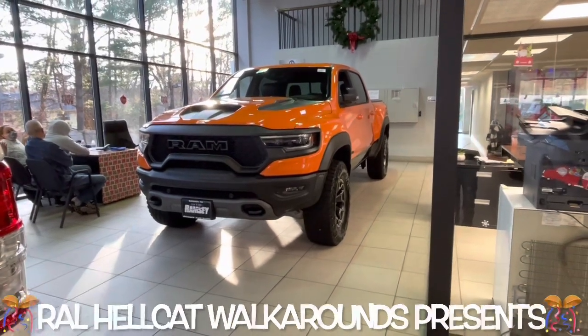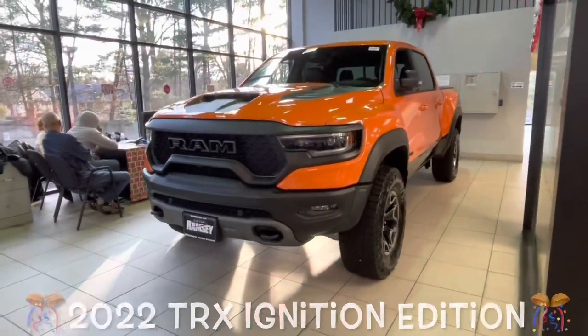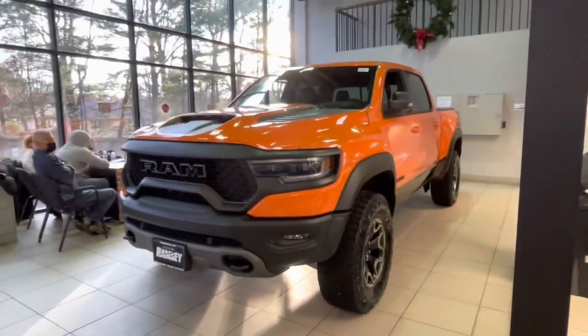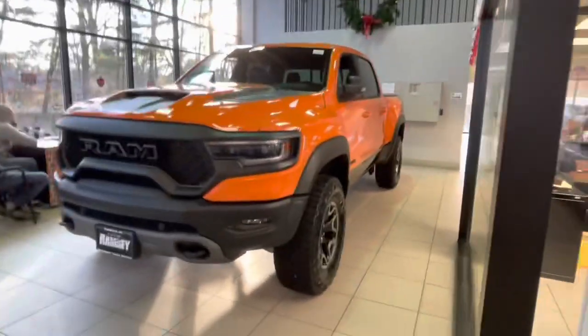Okay, so here it is, boys and girls, the Ram TRX Ignition in Ignition Orange, that's why they call it the Ram TRX Ignition. Special color for 2022. Yes, we are filming our first walk around of a 2022 vehicle, Hellcat powered.